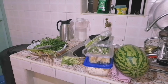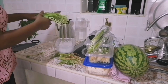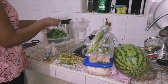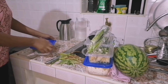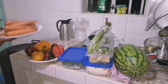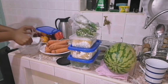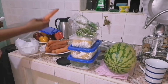So this is the second storage method for the parsley or the dania. Take an airtight container and put some paper towels underneath. Mine were not dry, that's why I put the paper towels underneath. But it's also advisable that you put some paper towels even if your dania are dry, so that any water that drips underneath does not spoil the dania. And then lock the container, seal it shut, and put it in the fridge.